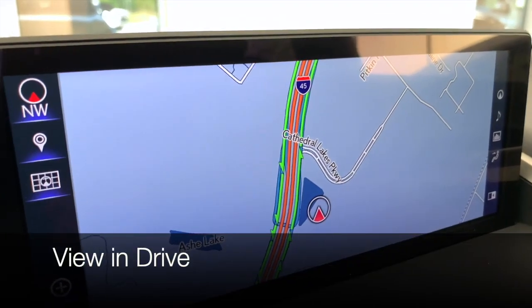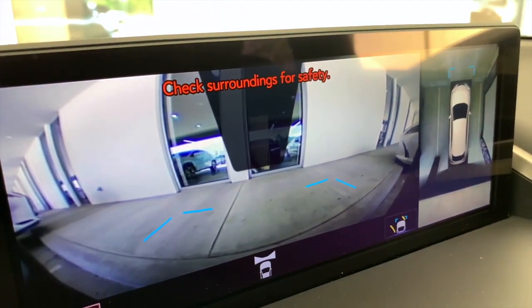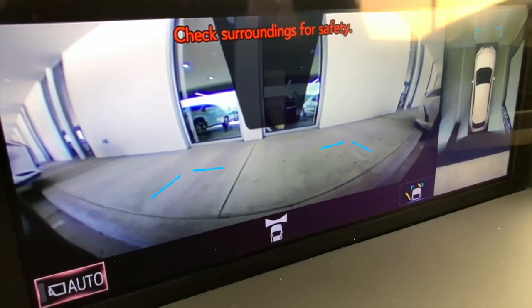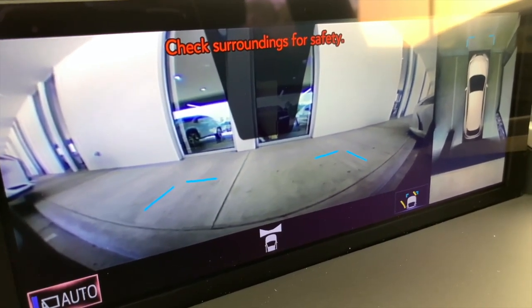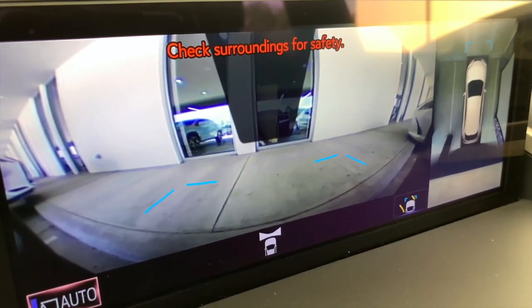If we shift into drive and push our view monitor, you'll see the 360 view on the right and the front-facing front wide view monitor. We can also select auto. This will allow the camera system to turn on when you slow down in traffic or in parking situation.